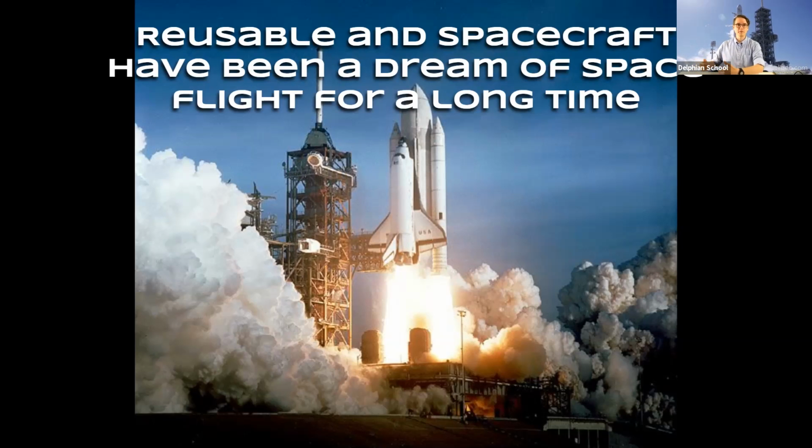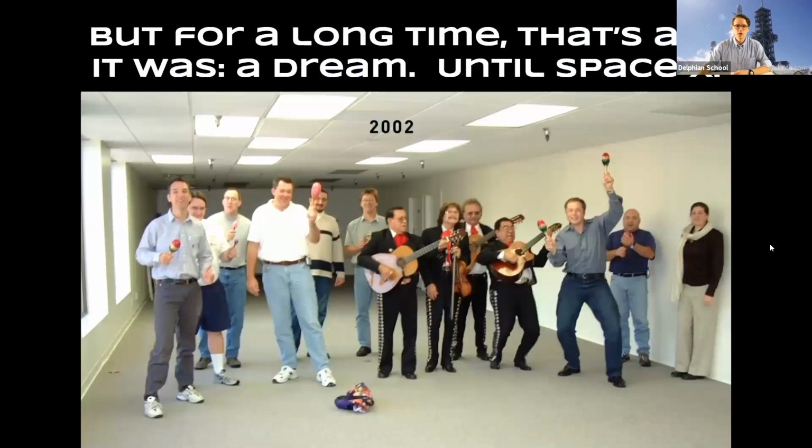It was proof that you could take... okay, so the rockets didn't get reused. The external fuel tank didn't get reused. But the space shuttle got reused many times, dozens of times. And it proved that that was a workable idea.